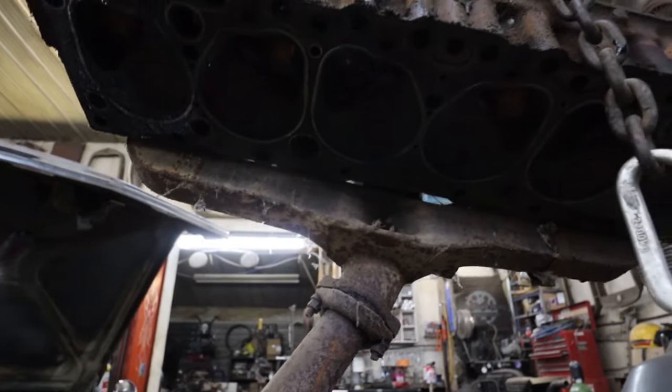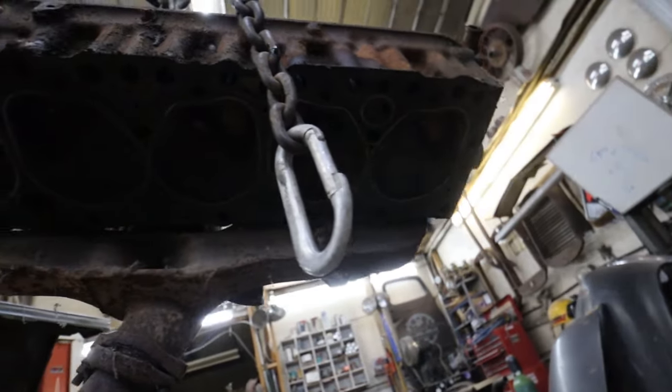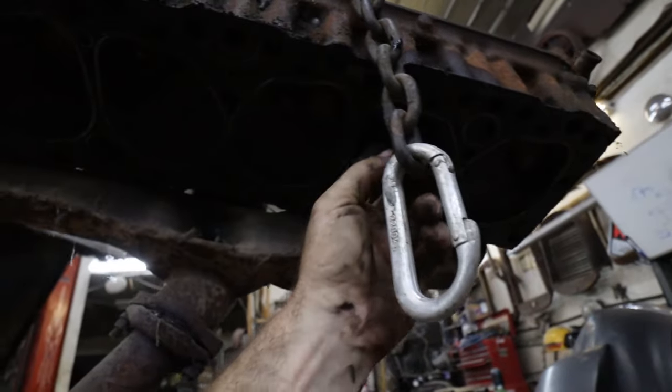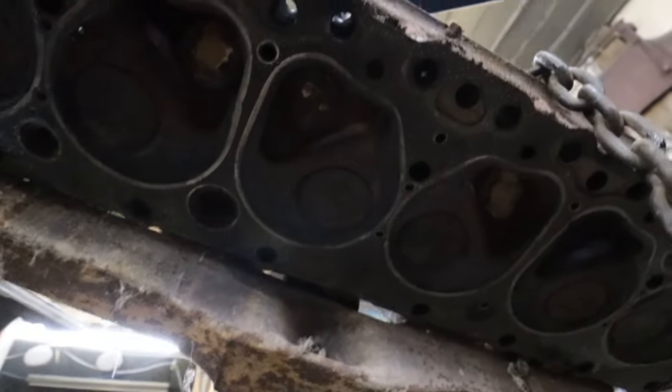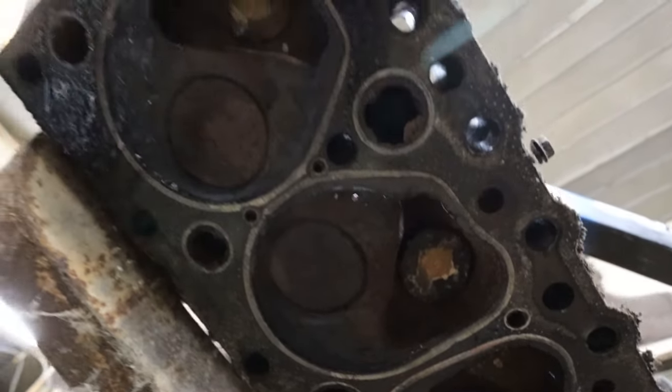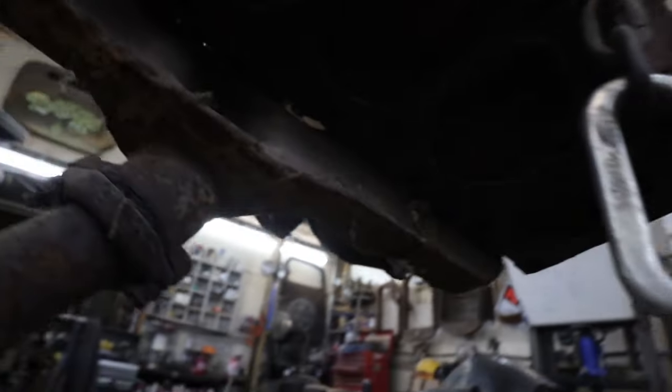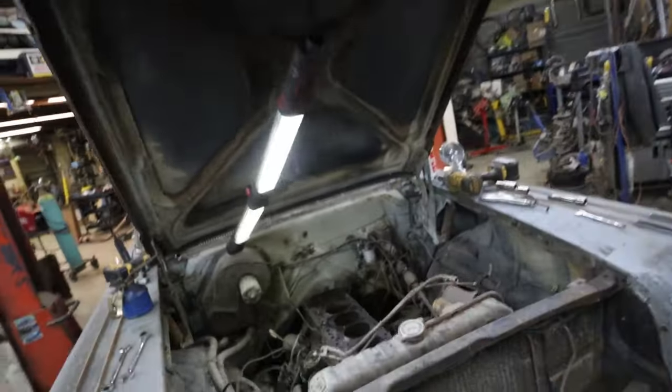For some reason I thought I had some stuck valves. Maybe they still are. Oh wow. Yeah, yeah, there's some stuck valves. What a weird cylinder head. Is that a Pontiac thing or what? Strange. I have to set it down and free those up.